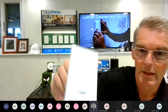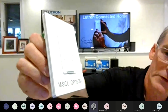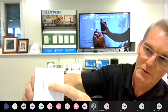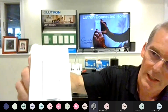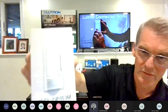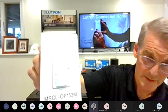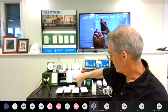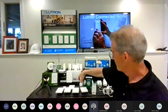Really quick, one last one here, MSCL. So we know it's Maestro. CL is for C.L type loads, and this is an aux sensor. But this will do, again, those typical residential type loads. That's the new thing, is they never had a proper forward phase dimmer to do residential loads with an aux sensor. So where would you use this? This might be great in the home office, or a kid's bedroom might be great where they never shut the lights off, that type of thing. So right there, a Maestro aux sensor that does C.L type loads.